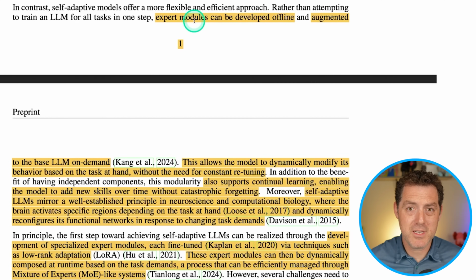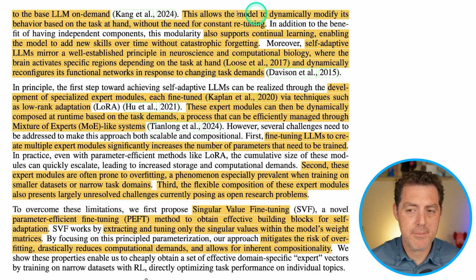And what they're proposing here is as follows. The self-adaptive model offers a more flexible and efficient approach. Rather than attempting to train an LLM for all tasks in one step, here's the key, expert modules can be developed offline and augmented to the base LLM on demand. This allows the model to dynamically modify its behavior based on the task at hand without the need for constant retuning. It supports continual learning, enabling the model to add new skills over time without catastrophic forgetting.